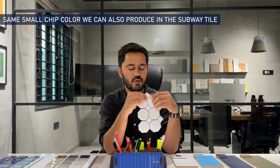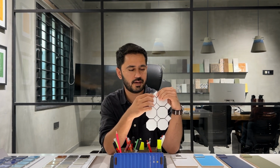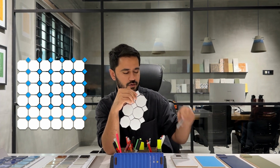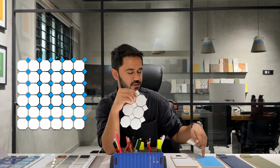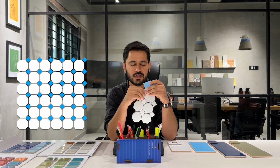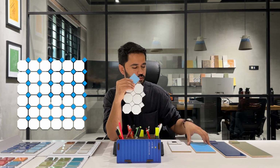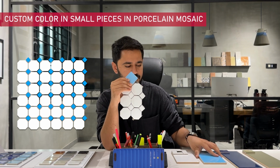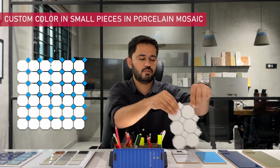So for example, you are doing the big chip in white and the small chip in this kind of blue color. This is the smaller chip, and then we can also make the subway tile out of it. Sorry, I forgot to take the right piece out. This was the subway tile, and this is the porcelain mosaic. So if you replace the small chip with this color, then we can also make a matching subway tile of that smaller chip. So this is the custom color in small pieces in the porcelain mosaics.